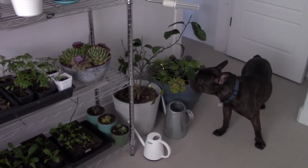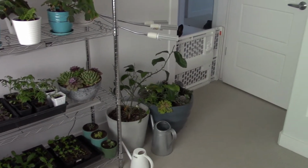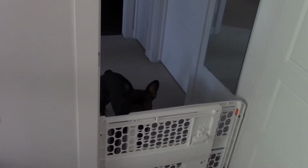It's my dog eating my plants, excuse me one minute. And that is why I keep a baby gate on the entrance of the door so that he can't come in here and eat my plants.